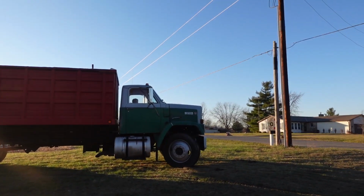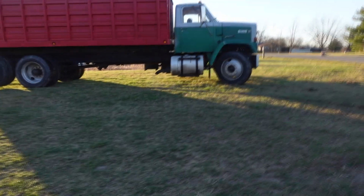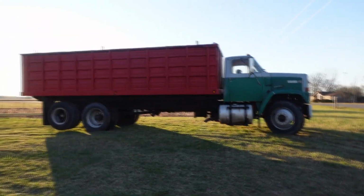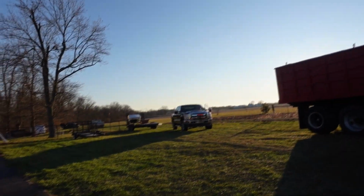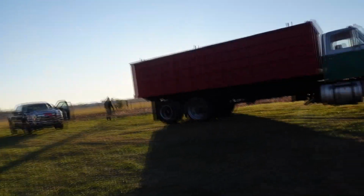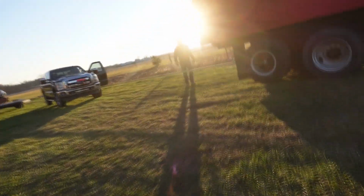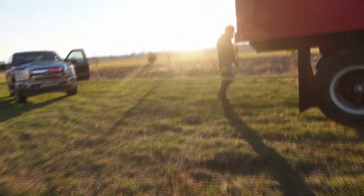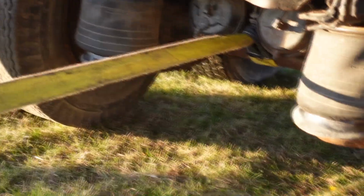So he's up in there. Daddy's pulling the truck. It's very bright, so it's hard to see. See little Michael's little head, and then Daddy's truck getting out now. I don't exactly know what they are doing, but you can see it's tied out underneath there.